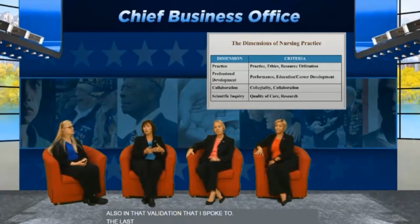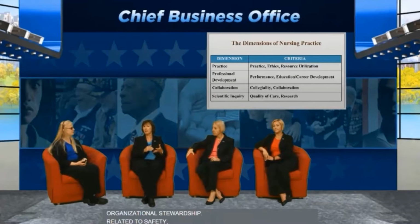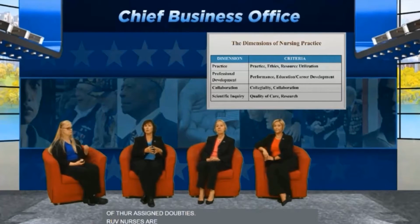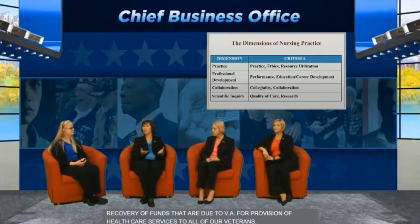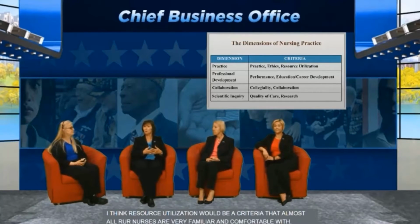The last criteria under practice is resource utilization. This one probably really hits home with revenue UR nurses. But this speaks to how the nurse demonstrates organizational stewardship related to safety, effectiveness, and cost, while carrying out all their assigned duties. RUR nurses are directly involved in optimizing the potential for recovery of funds that are due to VA for provision of health care services to all of our veterans, their dependents, and others who may be using our VA health care system. I think resource utilization would be a criteria that most all RUR nurses are very familiar and comfortable with.